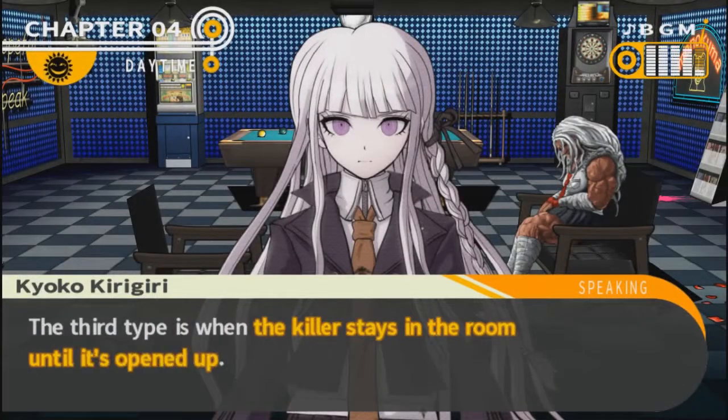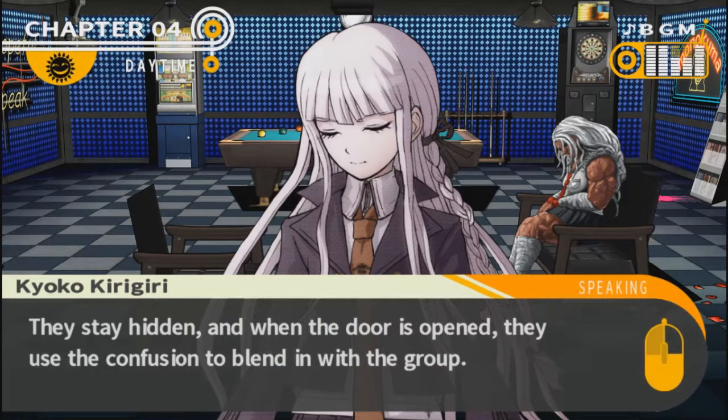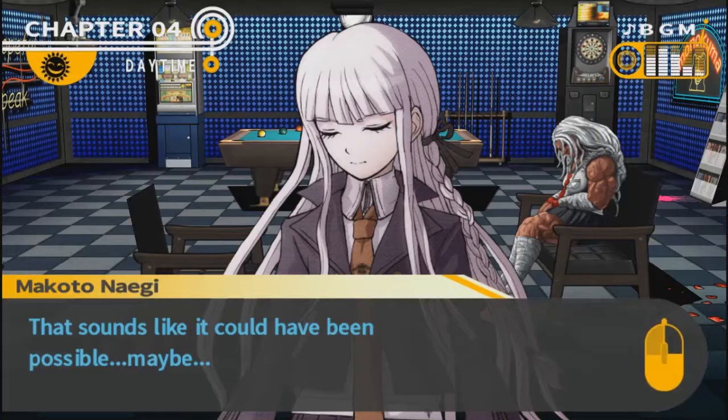It's true. The third type is when the killer stays in the room until it's opened up. What do you mean by that? In other words, they stay hidden when the door is opened. They use the confusion to blend in with the group. They pretend they showed up along with everyone else, and that's that. That sounds like it could have been possible, maybe.